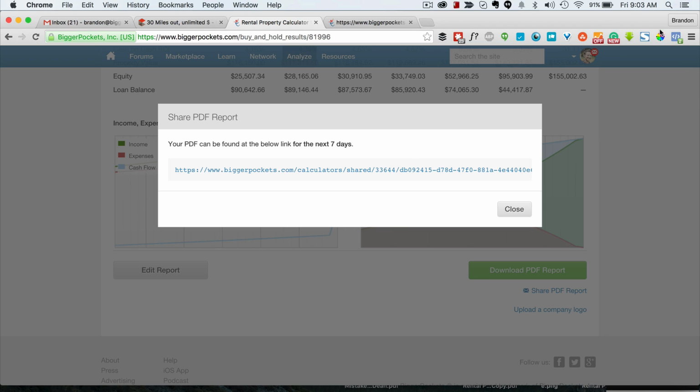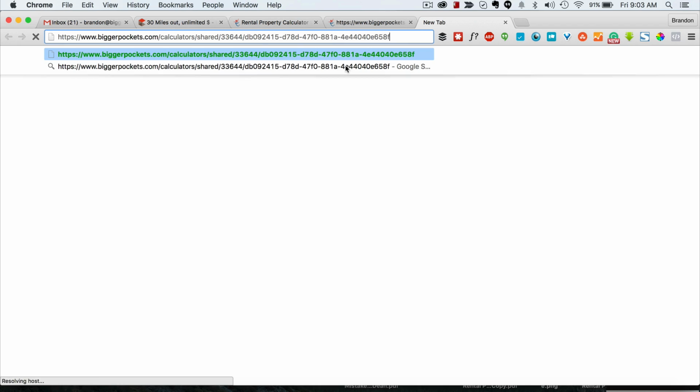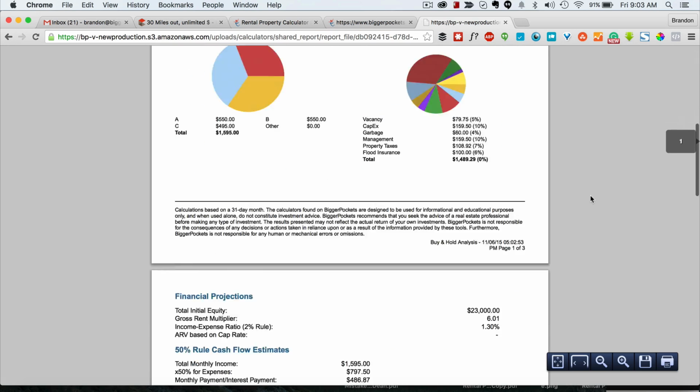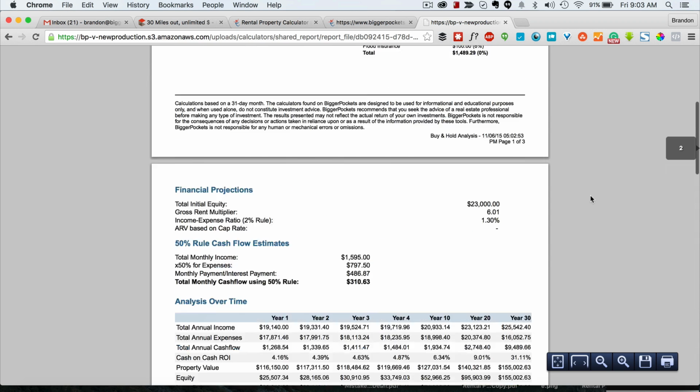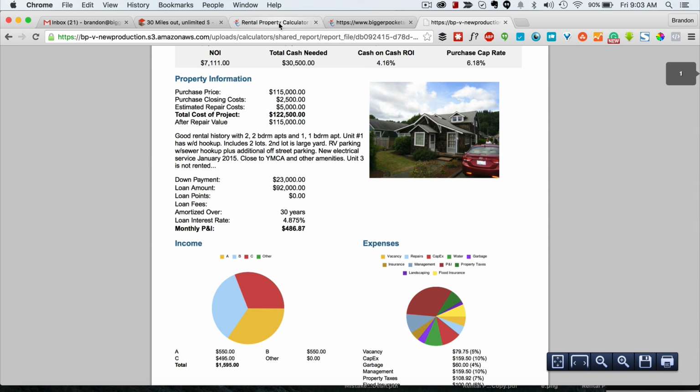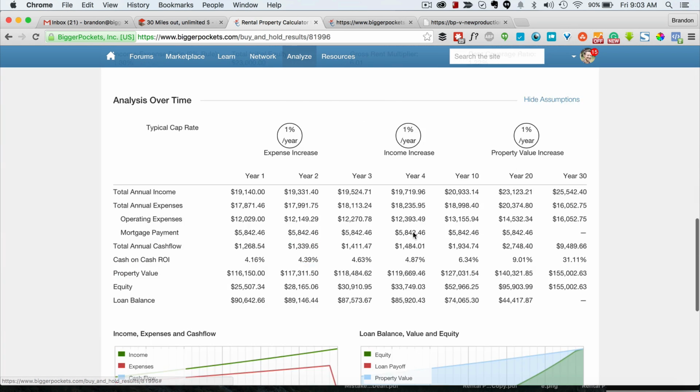Now I can go send that to somebody else and say, hey, check out this link right here. And there's the full link right there. And if somebody clicks on it, they get to go look at your PDF report. So again, you can email the PDF report without having to actually save the PDF. You can just email them a link that's good for 7 days. Very cool.